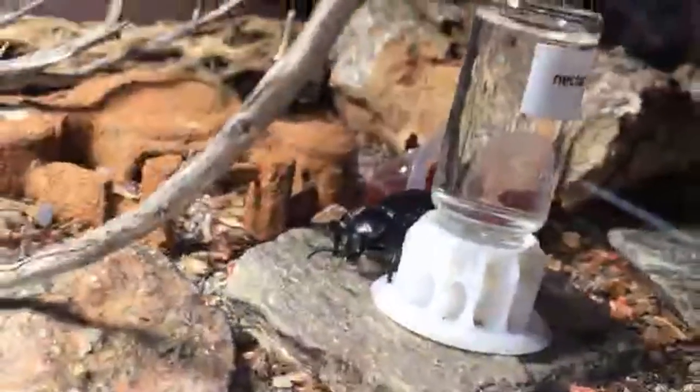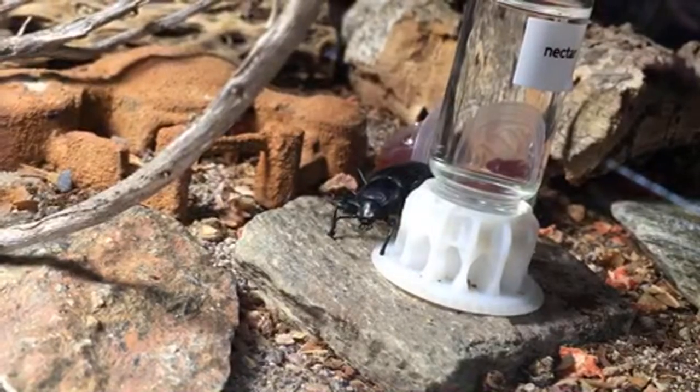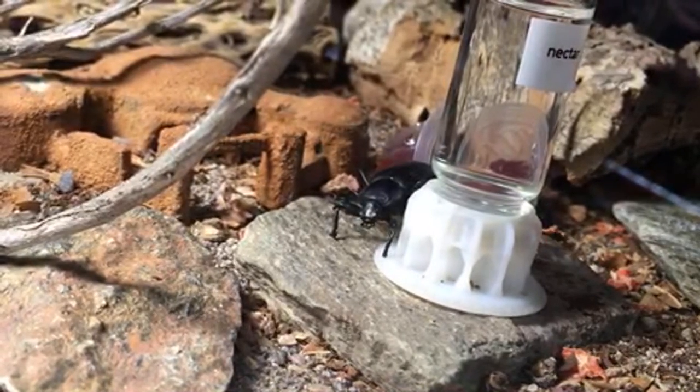Sorry that this beetle's hanging out from right behind the nectar, but actually we can get a pretty good look at its face like that. That's kind of fun, huh? Nice big beetle. The beetles will actually drink right out of the nectar too. I've seen them do that. It's kind of fun.